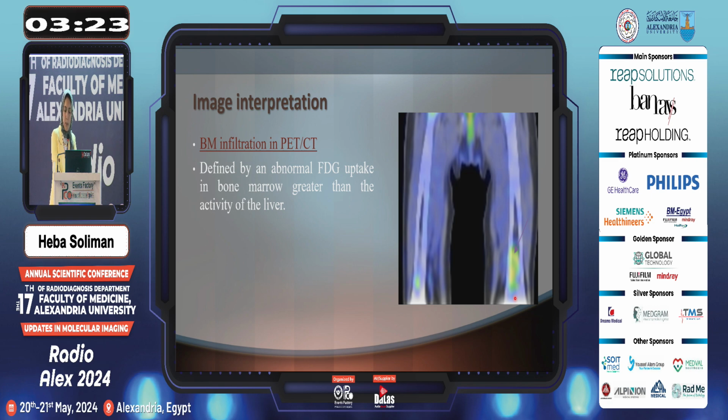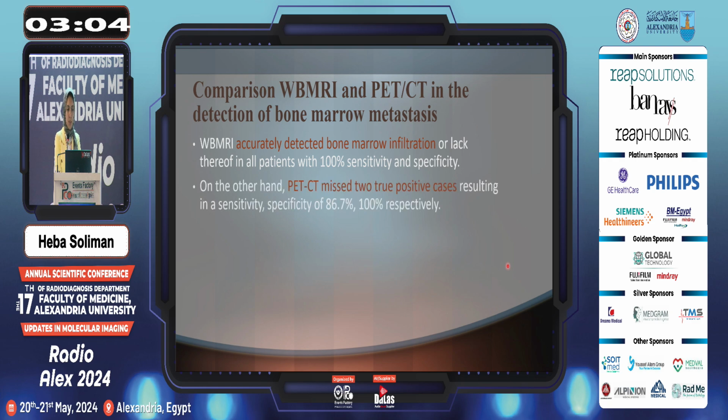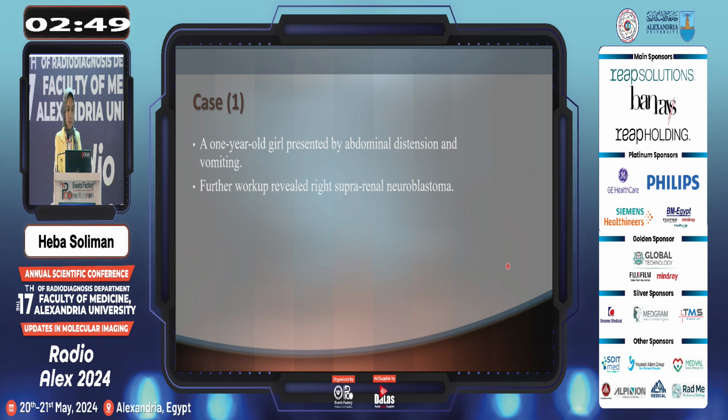Bone marrow infiltration in the PET-CT was defined as abnormal FDG uptake in the bone marrow greater than the activity of the liver. When we compared the whole body MRI and PET-CT in the detection of bone marrow metastases, whole body MRI accurately detected the bone marrow infiltration or lack thereof in all patients with 100% sensitivity and specificity. On the other hand, PET-CT missed 2 true positive cases, resulting in a sensitivity and specificity of 86% and 100% respectively. And the overall agreement between the 2 imaging modalities was 90%.